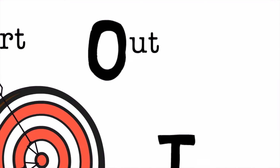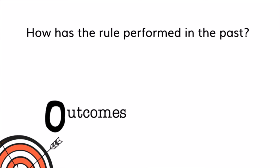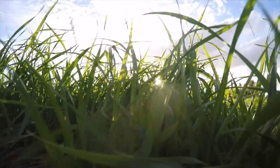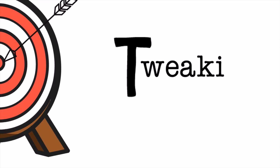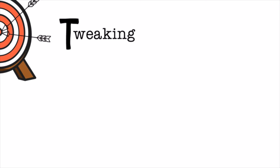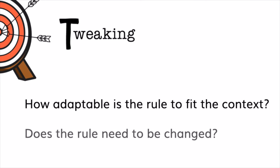The O stands for outcomes. What outcomes have you had with using this rule in the past? Our experiences are huge in informing our intuition, but sometimes if we have a rule of thumb we're particularly fond of, we might overlook the fact that the outcomes haven't been stacking up. And finally, T, is there anything that needs tweaking? Have you been able to adapt the rule in the past so that it fits the season or the situation better? Or does the rule need to be changed so it's better suited?